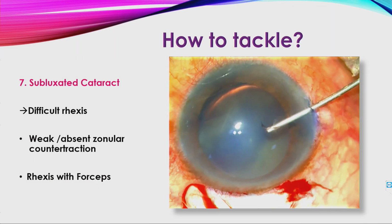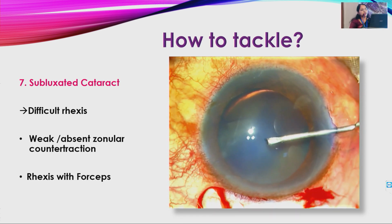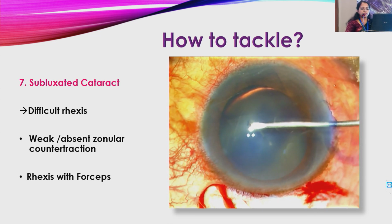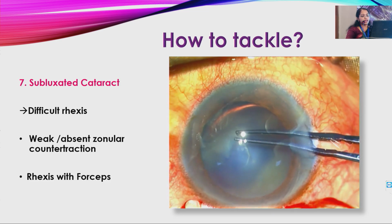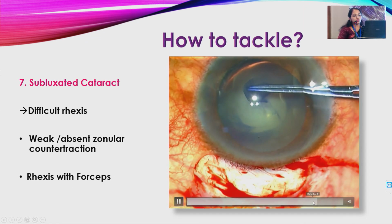In subluxated cataract, the rhexis is difficult because of weak or absent zonular countertraction. Hence, you can start the rhexis with a cystitome. It is better to start off away from the region of subluxation, and once the flap is raised, with the help of a forceps, hold on to the flap and enlarge it. Whenever you're using a forceps, make sure that you pull towards the center.